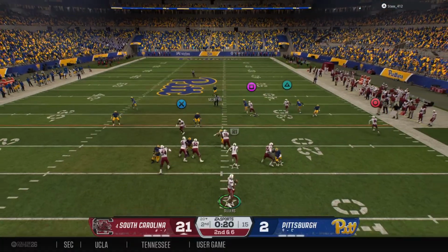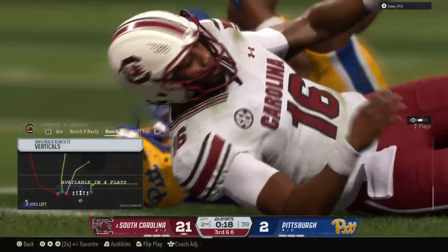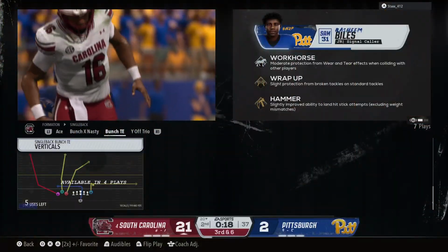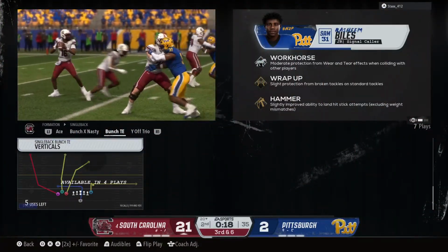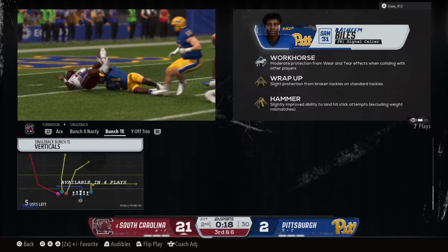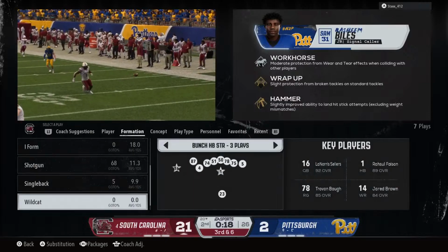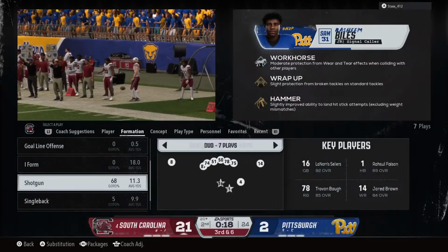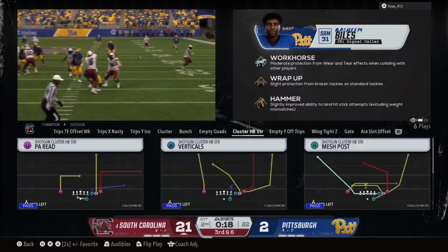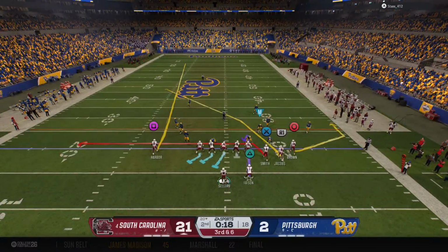Looking for a man. It's Sellers. Pocket breaking down. And he was drilled just as he released the pass. It's incomplete. Pressure affects quarterbacks, and this guy's one of the best in the nation. I don't care how talented you are, but if you're being hit, you're not going to throw completions. Couldn't find his man last time, and that leaves him with a 3rd and 6.